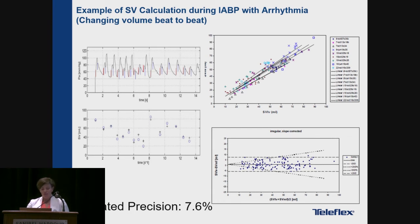The upper right box shows the data for each individual patient, and you can see that the data points follow closely along the line for each patient. Bland-Altman shows that the level of agreement of the calculated stroke volume is within +8 mLs and -5 mLs of the measured stroke volume. The ability of the algorithm is clear to see that we can follow the change in stroke volume, confirming even in the presence of beat-to-beat stroke volume changes such as an arrhythmia.